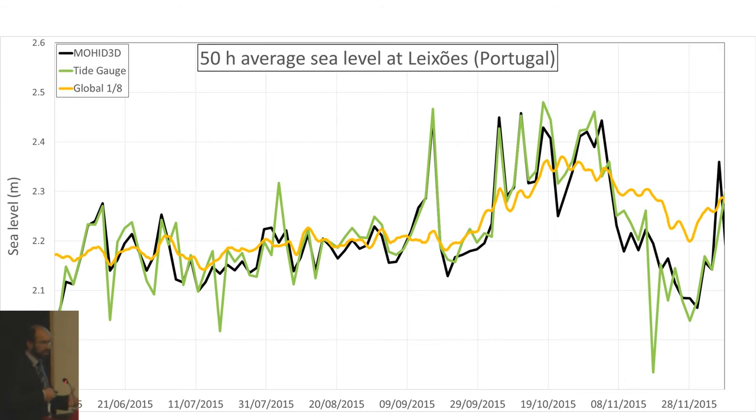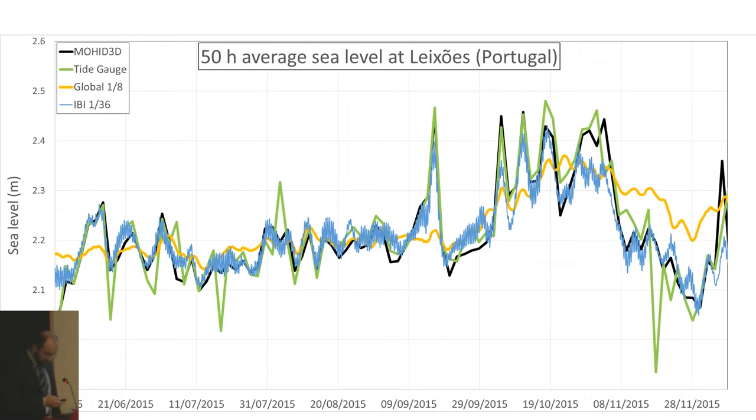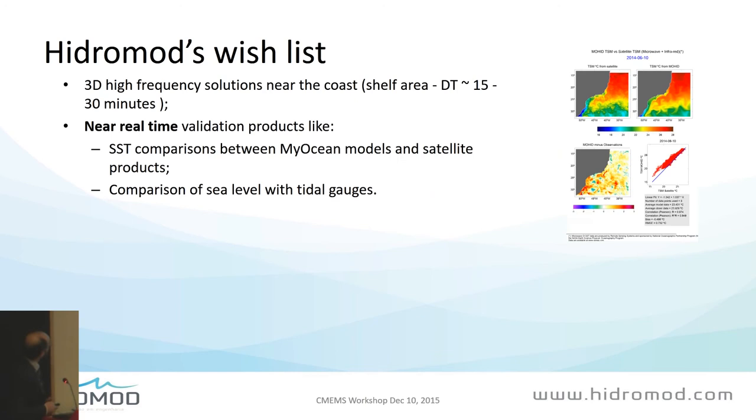And also, for comparison, we have the EB in blue. This is also an average of 50 hours, from the EB solution, which is also quite close to our solution. Sometimes it's a bit worse, but it's good. So this is an example of what we can get from our models, and some kind of intercomparison I made yesterday because I was curious about it. Oh, let me go forward.